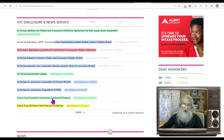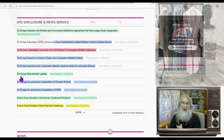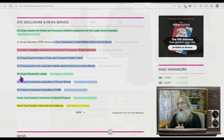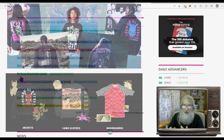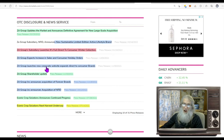And you can see that from the first piece of news in July to the you're out of here in November, they made two acquisitions, NFID and Forever Brands. And both of these are different types of clothing products. One is targeted towards your middle class woman with different types of makeup, clothing, and bedding. The other one, NFID, is marketing towards teenagers, young adults with their types of clothing. So you've got those two things going on, and you can see here they're pushing that. They're getting their consumer brands out there. They got a website. They have a winter collection that they just kicked off. They have a new limited edition of Active Life Wear they've just started with. Sounds like they finally figured out what they're doing.